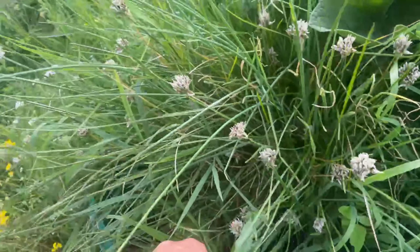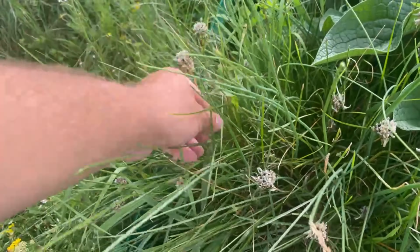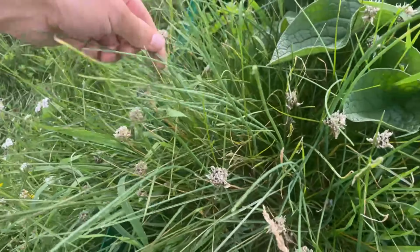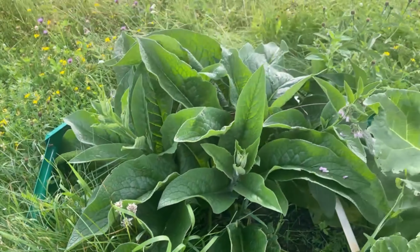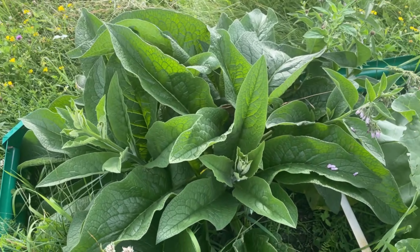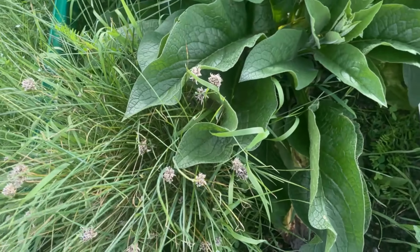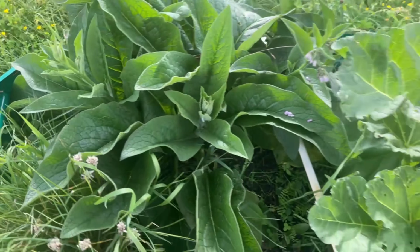Some weeds took over. This is supposed to be my chives. And this is comfrey. The comfrey I bought at the conference. It's doing great. Now it's probably gonna take over this. It's not a big deal. I don't eat much chives anyway.